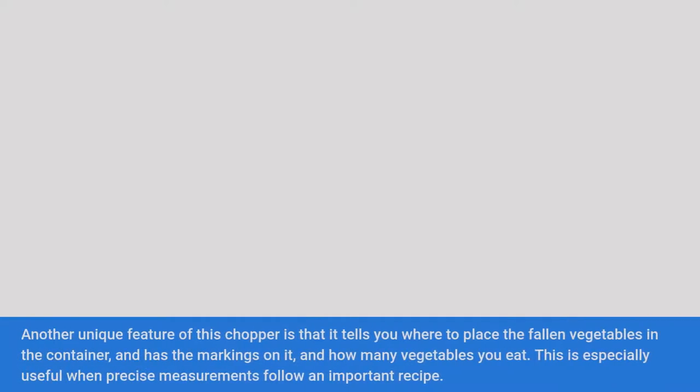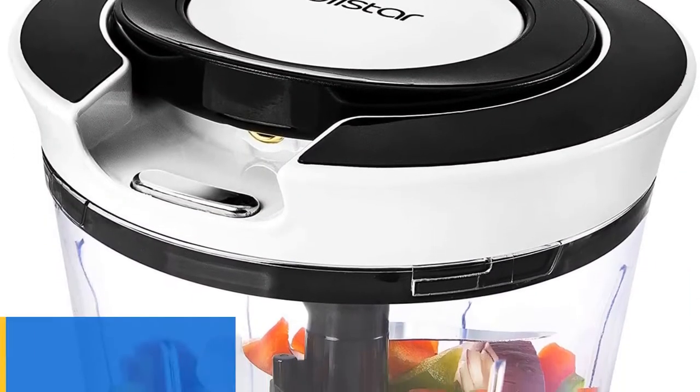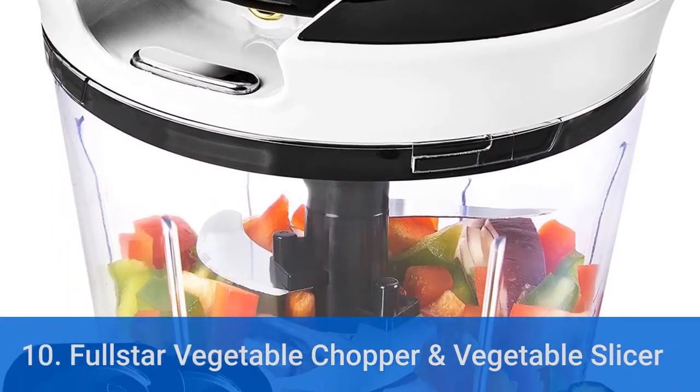Another unique feature of this chopper is that it tells you where to place the chopped vegetables in the container, and has markings on it showing how many vegetables you have. This is especially useful when precise measurements are an important part of a recipe. 10. Full Star Vegetable Chopper and Vegetable Slicer.